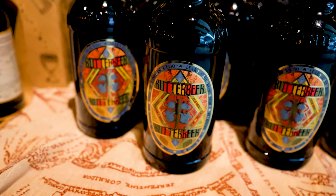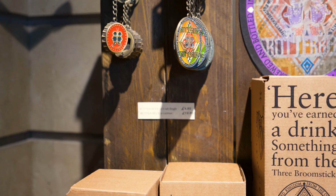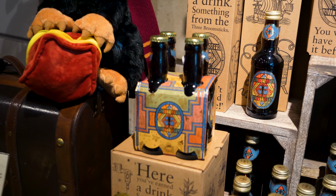I want one. Not sure if you can see that. Yeah, and this pack of four is 12 pounds. 12 pounds?